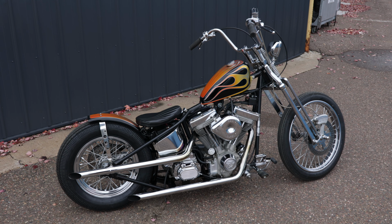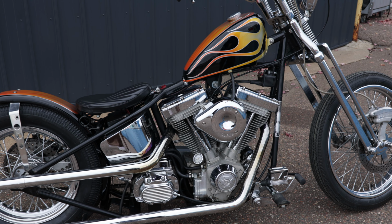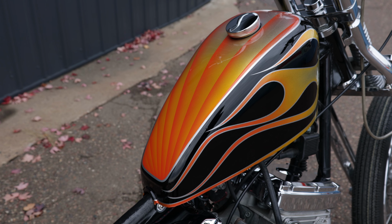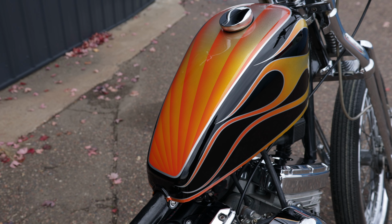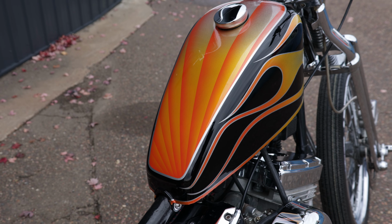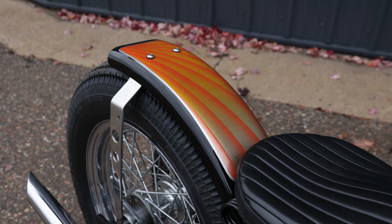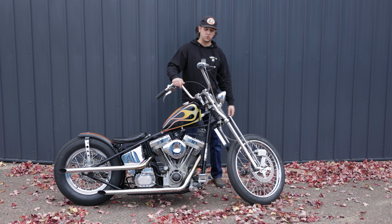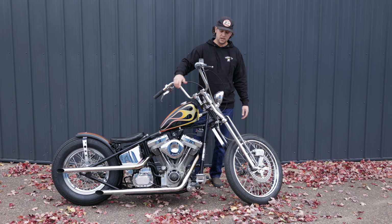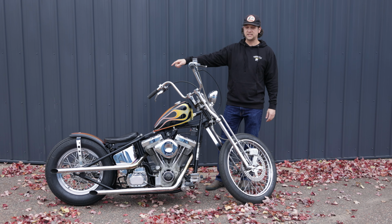S&S carb, I should say as well. Got the Shorty S&S carb, just the stock air cleaner on there. Forward controls. Then we got the custom paint here, your 5-inch flat fender, Sportster style gas tank, custom painted. Super poppy with the pearls and the metal flake and the fades from the orange to the yellow. Just awesome. 12-inch ape hangers on a Springer front end.